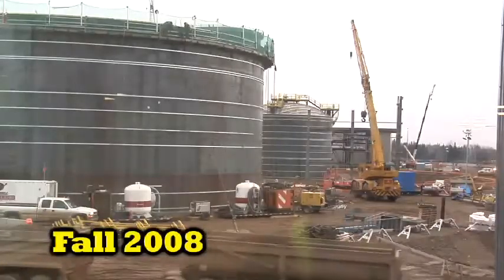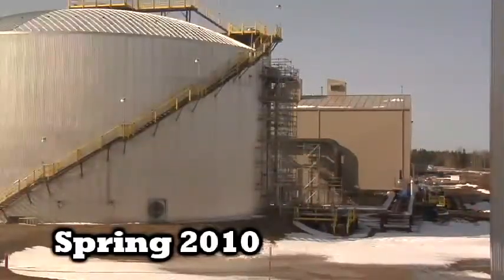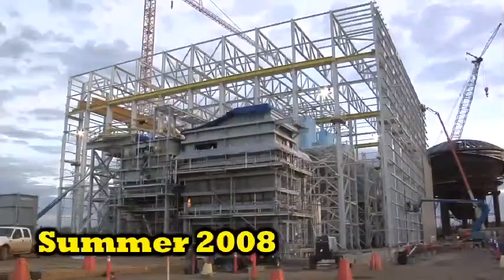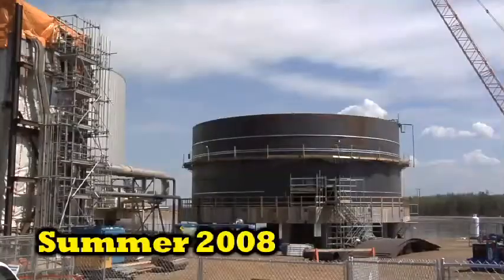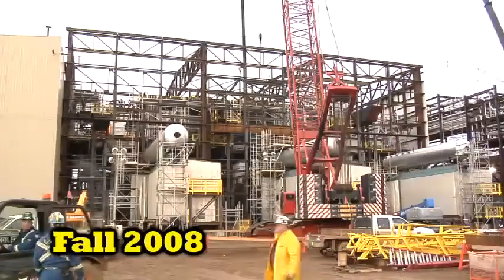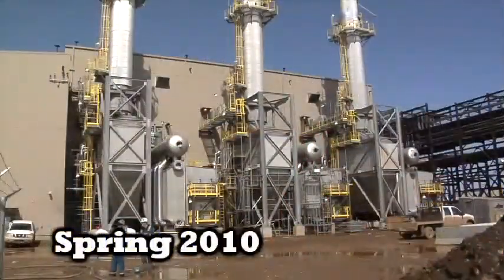From the new administration building window, the view has changed a lot in extraction. The process building towered beside the primary separation vessel 2 years ago. Today, it is larger, enclosed, and complete. Utilities now is also complete. The power plant of the project, steam generation, is enclosed and handed over.